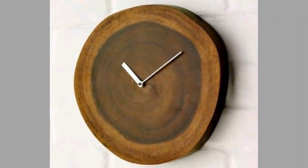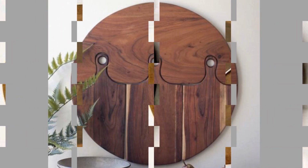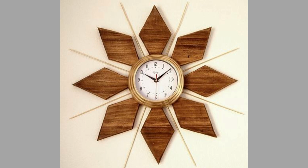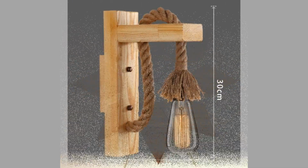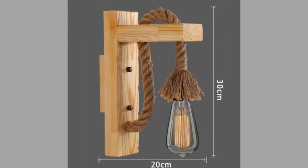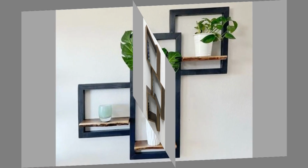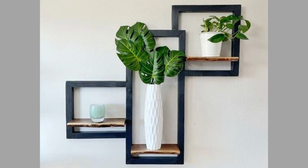This longevity is particularly appealing to those who value quality and craftsmanship in their home decor. Additionally, wall-mounted wooden crafts can be easily customized or adapted to suit specific needs. For example, a homeowner might choose to modify a wall-mounted shelf to fit a particular space or to accommodate specific items. This flexibility allows for a tailored approach to home decor, ensuring that each piece serves its purpose while enhancing the overall design. Customization can also extend to finishes and colors, enabling homeowners to match their crafts with existing decor seamlessly.